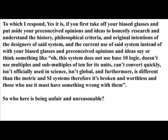system, instead of with your biased glasses and preconceived opinions and ideas, say or think something like, quote, "Oh, this system does not use base 10 logic, doesn't use multiples and submultiples of 10 for its units, can't convert quickly, isn't officially used in science, isn't global, and furthermore, it is different than the metric and SI systems, therefore it's broken and worthless, and those who use it must have something wrong with them." Now tell me, folks, who here is the closed-minded, unreasonable, unfair, inconsiderate, and intolerant one?